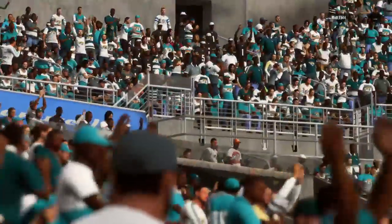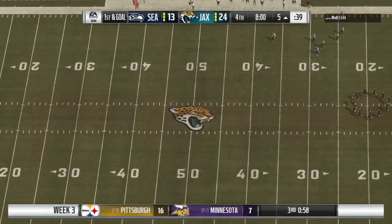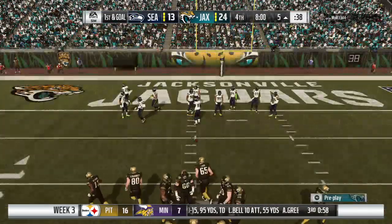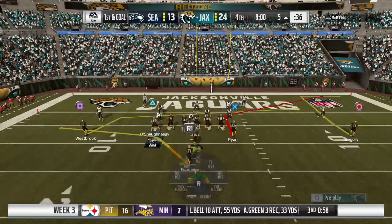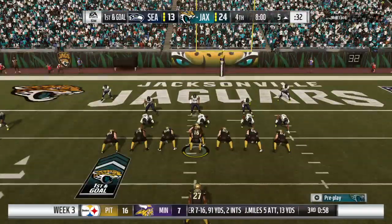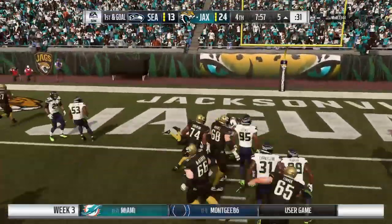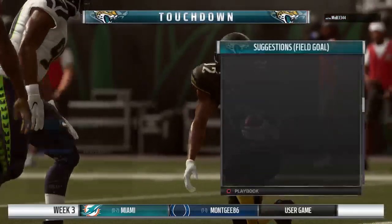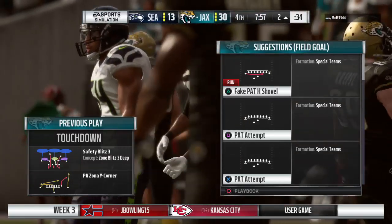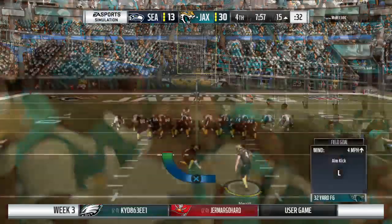Back now in Jacksonville. A good chance now to put this game on ice. This is 1st and goal. They go play action here on 1st down. And he's got it. And he takes it in. Touchdown, Jacksonville. As his guys are in for 6. And the Jaguars add 6 to their lead.